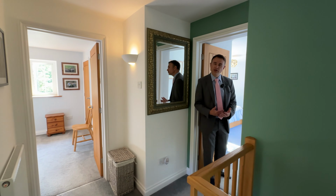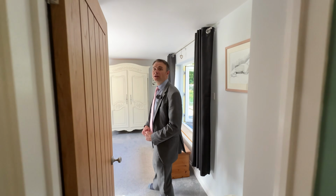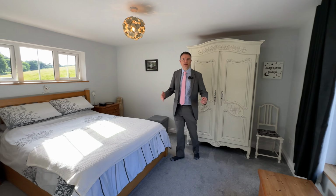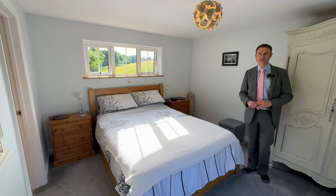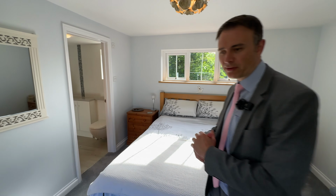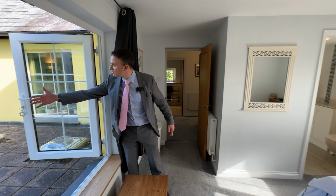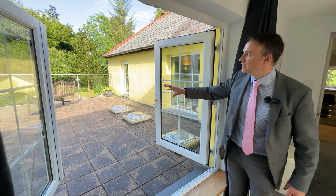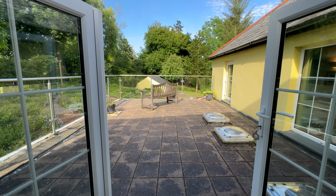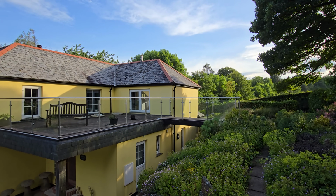So here we are on the first floor. And there's 4 bedrooms up here. Let's have a look at the magnificent main bedroom, because as you can see, it's washed with natural sunlight. It's a good size, and it also has the benefit of double doors which open up onto the wonderful balcony. And this is east facing, so you get the sun coming in here early in the morning. How about being able to wake up and enjoy a nice drink as the day begins?